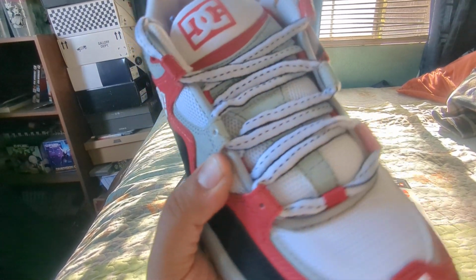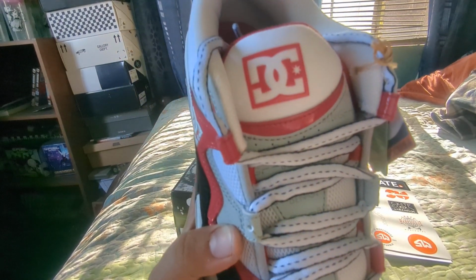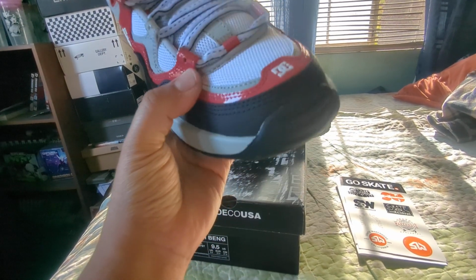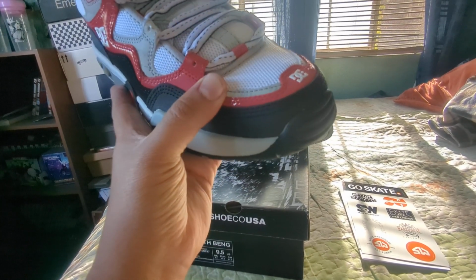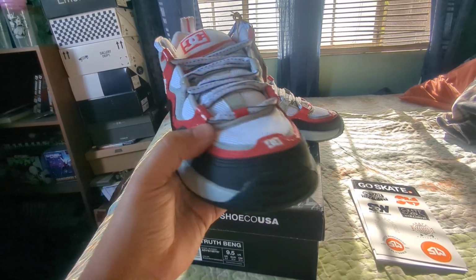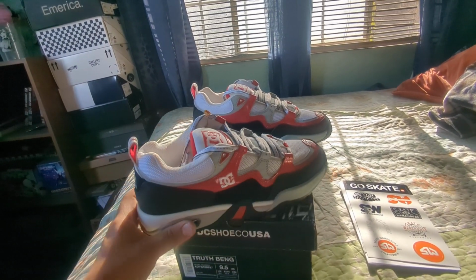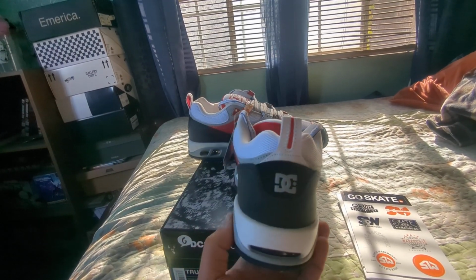And then you got your mesh right there, and it's all over this little panel here on the tongue. Patent leather right there with the DC mesh, and then the 3M patent, and then your little toe cap over the whole toe box right here. I don't know if it's all full there. I'm not 100% sure. But yeah, Kalis's shoes, at least this one's sort of similar-ish to the first one, which is why I got it anyways, just because I wanted one of his shoes. Never had them back then.